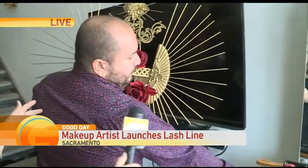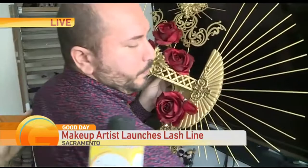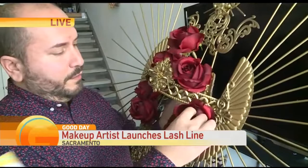So we've got to add the last little touch. So what's left? The last thing is we're going to add the last rose on here, just so that it finishes up and it doesn't look like a void. We don't need a void. We don't need no voids. Oh, look at this. It's beautiful. We need a couple seconds for it to set and dry, and then it goes right into the head.